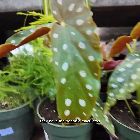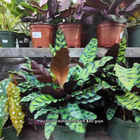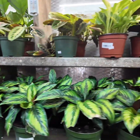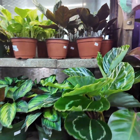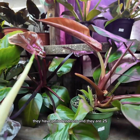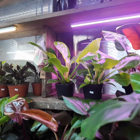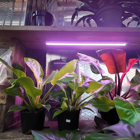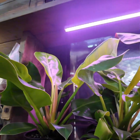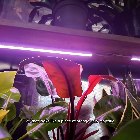They have the Begonia maculatas. I think they are 15. They have calatheas. They are $30, guys. All these calatheas are $30. They have philodendrons and they are 25. More philodendrons, they have the green one, 25. That looks like a bit of orange, very majestic.